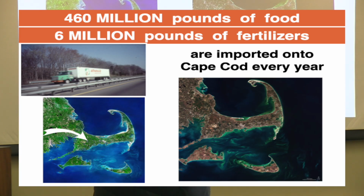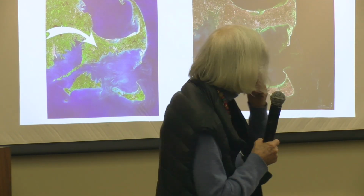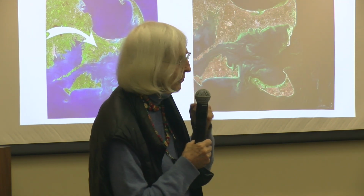And you can see the pollution. This is just one shot of a certain time. That is the pollution coming out of the estuaries and into our oceans.